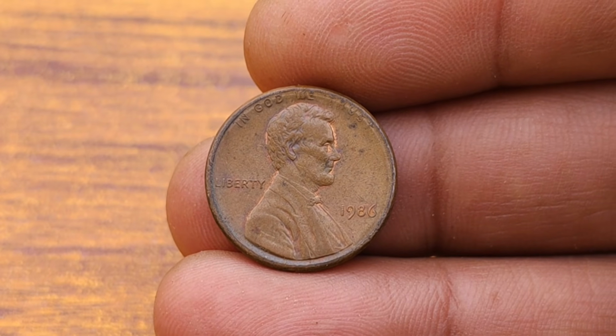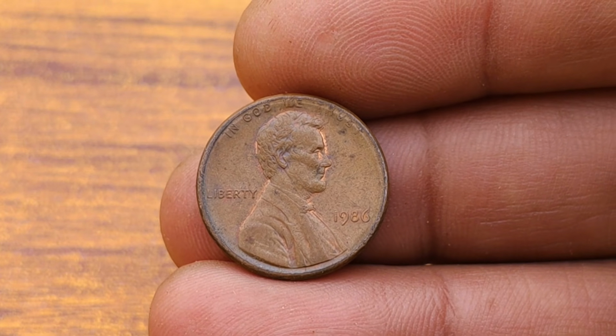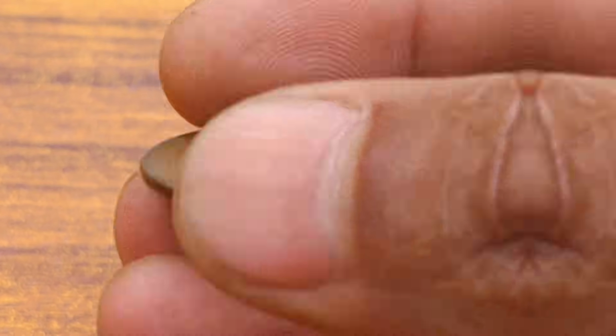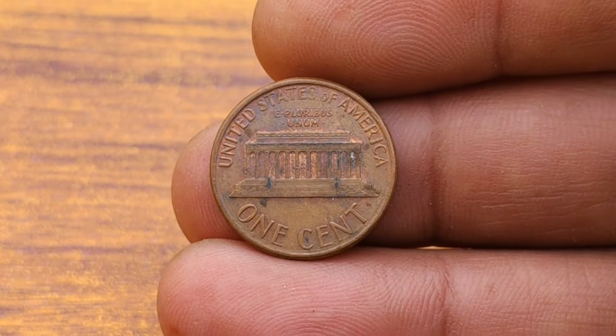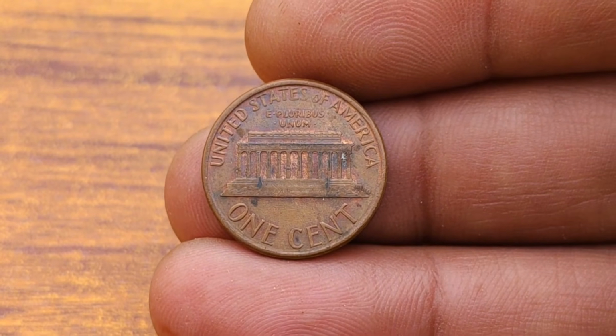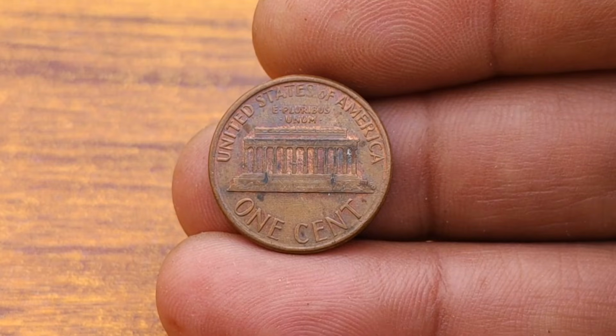Once you've confirmed your coin's special characteristics, you can start researching its value. You can look at online auction sites, check with local coin shops, or even consult a professional numismatist to get an accurate appraisal. Once you've got an idea of your coin's value, you can decide whether you want to sell it or hold on to it.